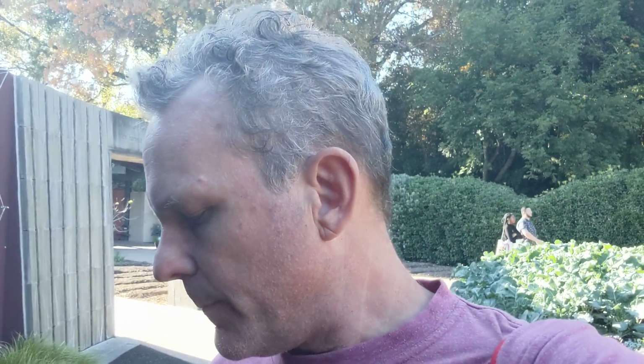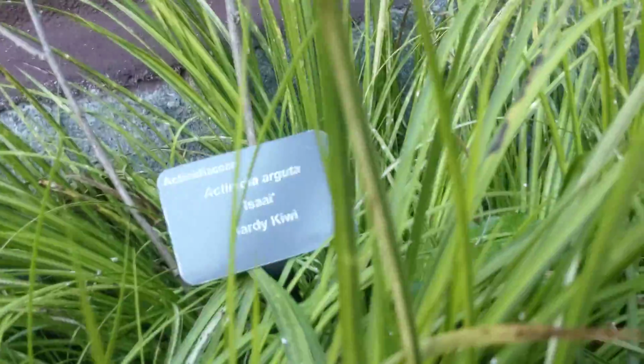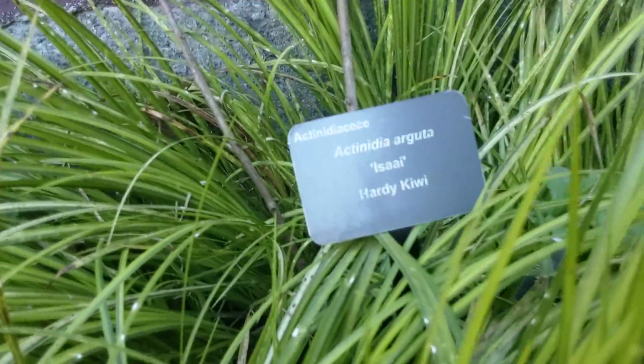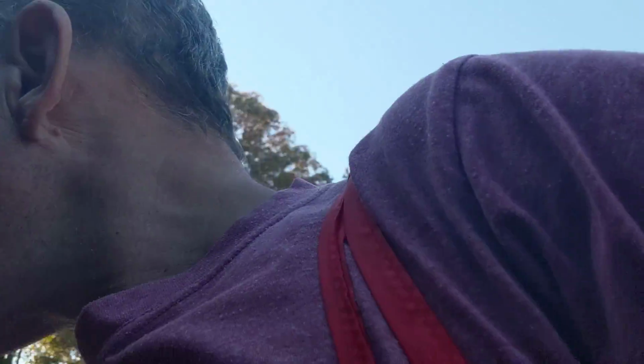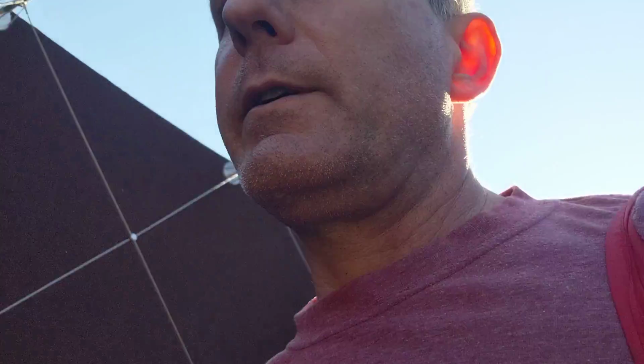Kiwi. And I did find a sign for the Hardy Kiwi. It says Actinidia arguta. So this is one of them. There's several Hardy Kiwis in the garden. That one is one of the varieties that they chose. Oh yeah, they got several of them here. This is cool. Okay, I'm excited now. Are you excited? Do you know about Hardy Kiwi? What do you know about Hardy Kiwi? I'm always interested to learn what you know.